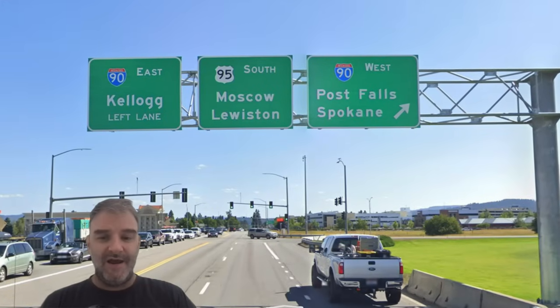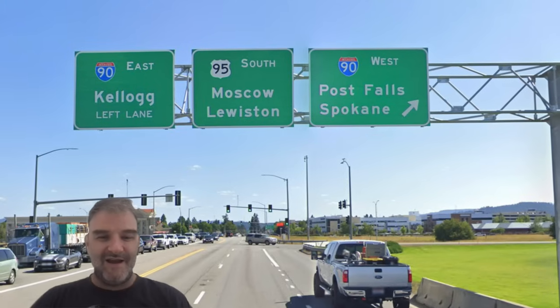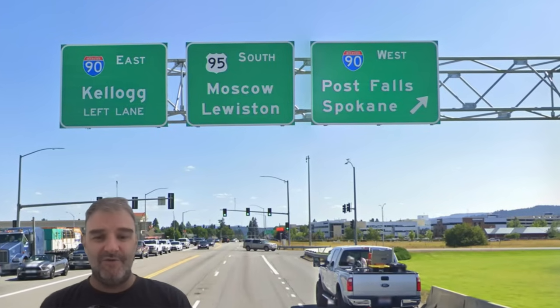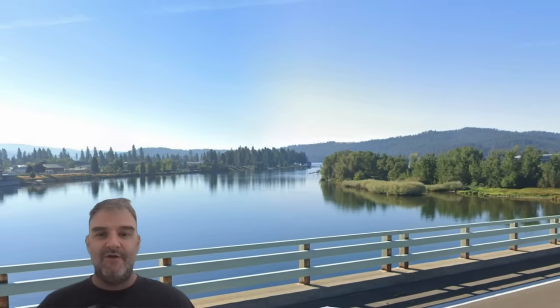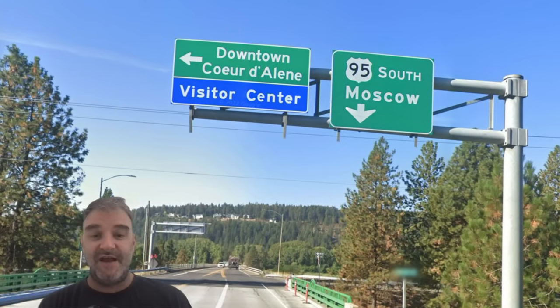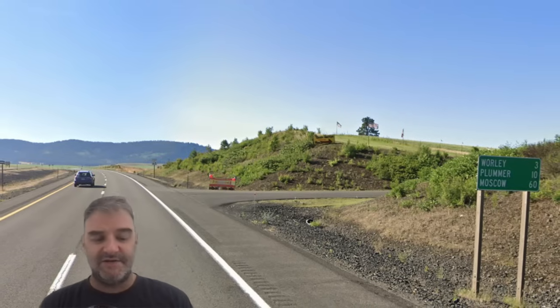We're meeting I-90, so 90 East, Kellogg. Come on. Should be Missoula, obviously, and 90 West, Post Falls, and Spokane. We are on 95 South for Moscow and Lewiston. And over here we can see Lake Coeur d'Alene. This is actually the river, but we can see the lake through that little inlet over there. And now we have an opportunity to go to downtown Coeur d'Alene, but we are going to head south for Moscow. And we see Moscow is on the bottom line at 60 miles away.